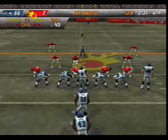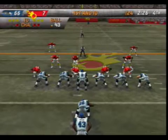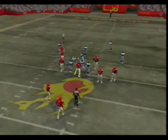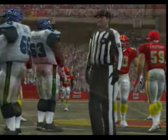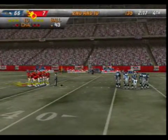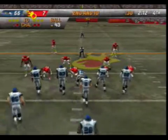He takes the delayed handoff. They'll spot this one at the 43, and that tackle gives him 3 in the game. Two-minute warning coming up. On the 43-yard line.